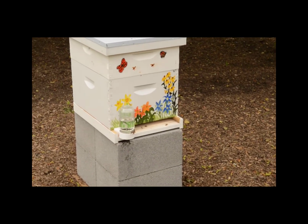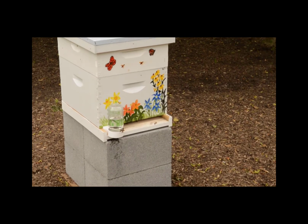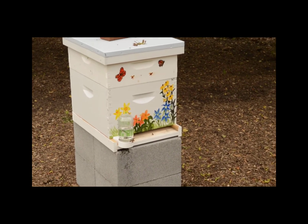So I think we're going to plan on Sunday of having Nicole come over, and we will fill up the sugar solution inside and check on the bees and see how they're doing.